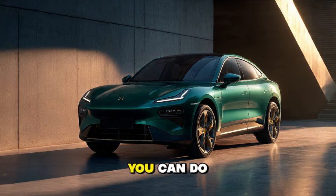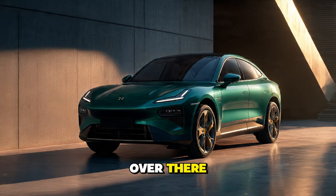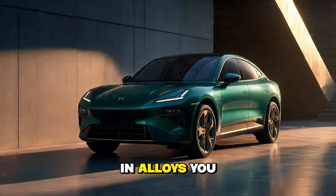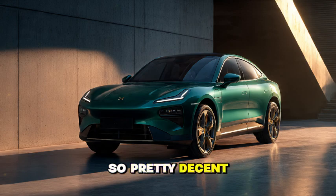There's a few other ways you can do it from the inside of the car as well, but I think that's a pretty neat thing on the front of the U7. So I said that's your bonnet over there. We also get a choice of 6 different alloys. We've got 21-in alloys. You can get 19, 20, or 21-in. These are pretty meaty. You can also get Michelin or Hankook tires on this, so pretty decent brand names on there as well.